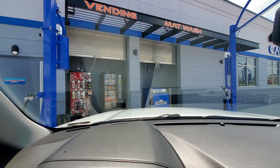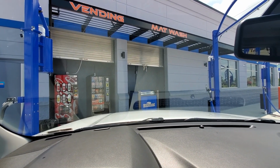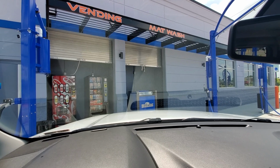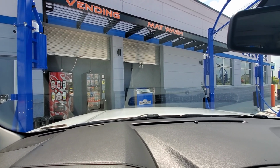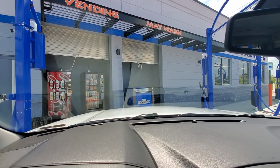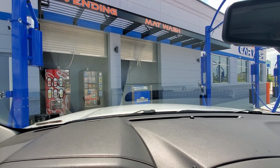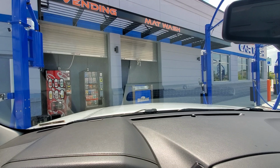And then to the right of that is our mat washing station. We use a Rhino mat machine. It's a wet dry, so you can choose either or. It's a machine that you run your cloth or your rubber mats through. It will actually shampoo them and vacuum them at the same time and spit them out ready to go and put back in your car. That's included free as well with any wash purchase.